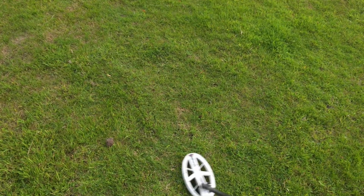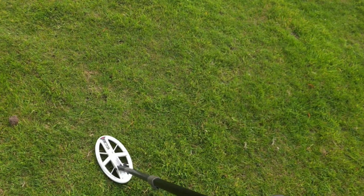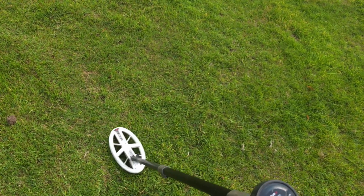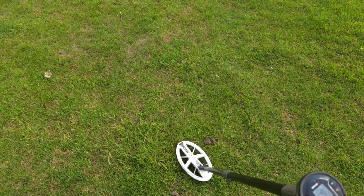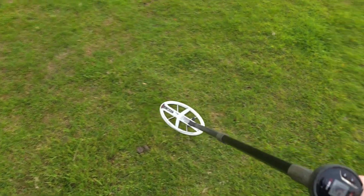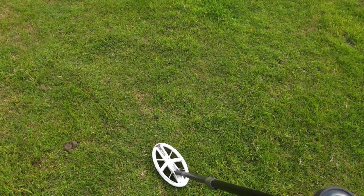Let's have a little look where I just had that copper ring from. There is a 48 right next to it, 47. You never know. And there's a 51 here. So we'll dig this 50 and we'll dig this 47, 48. You just don't know, do you? You just don't know until you dig it.